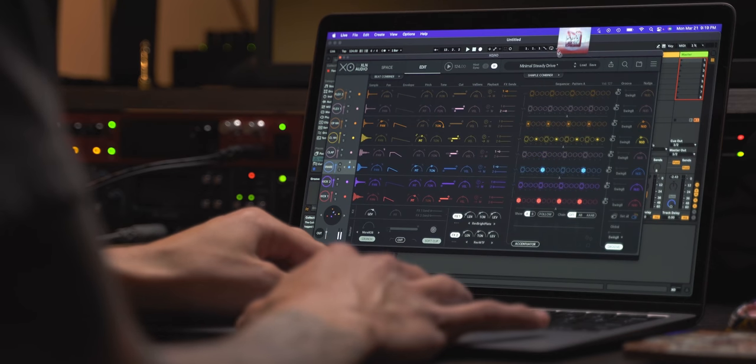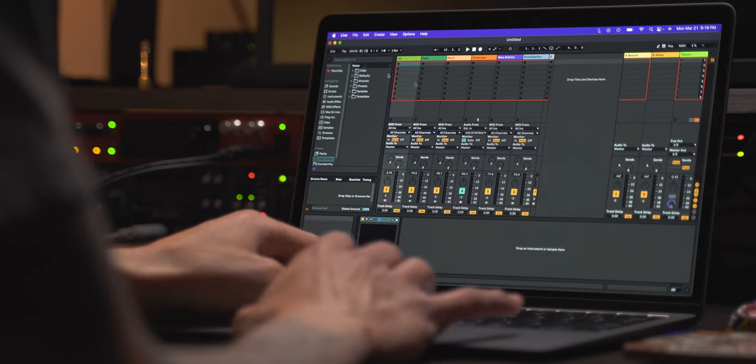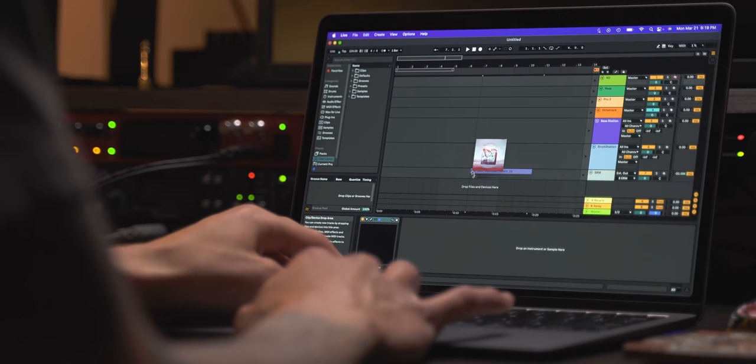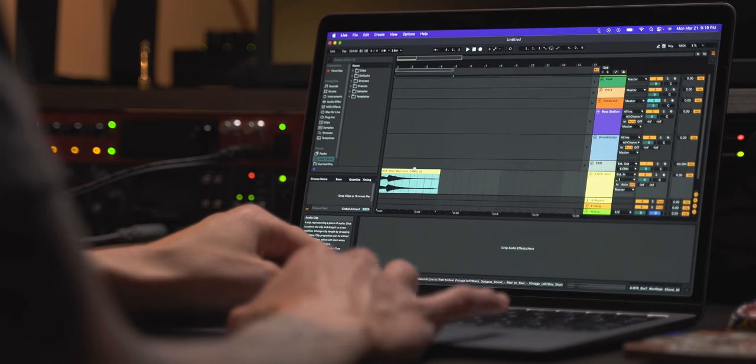You know what? I like this one. So I'm going to go ahead and add this here. And what I'm going to do is drag it into Live. Oops, let me get this out of the way. So I know I can just play it from here. I'm just going to be playing it directly into the Octatrack.